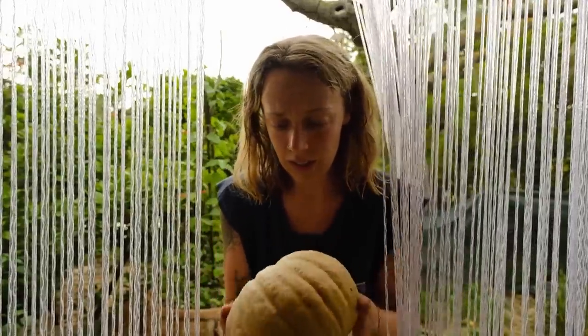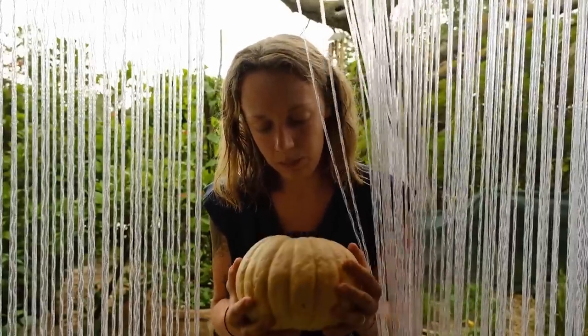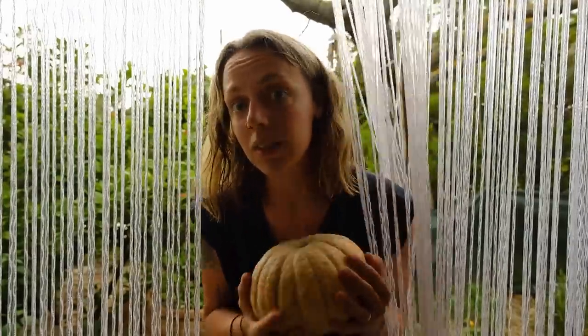I don't know how it's lasted like 9 months. It must have accidentally like cured itself properly. I didn't do anything special with it, I just left it on the side, but here we go, it's still good, we're gonna make a soup.